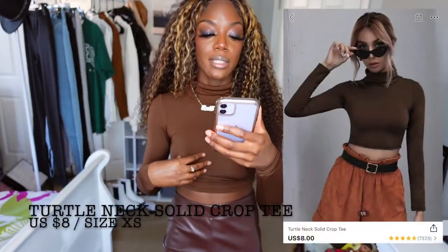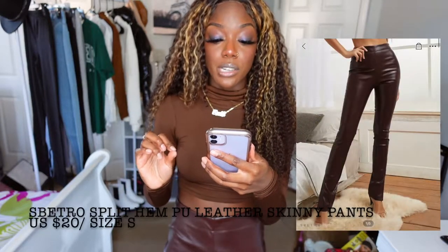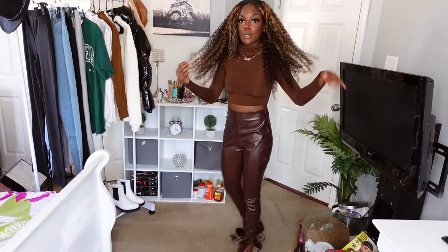This is a turtleneck solid crop tee, and I paired it with the Shein slit hem PU leather skinny pants, and they are both in a size extra small, that's why my head couldn't fit. It's real small, but it fits me really good. How it looks, and what I like about the pants, it's a split hem. It's gonna look cute when you dress it up. You wear it with heels, so let's just pretend I'm wearing heels, okay?